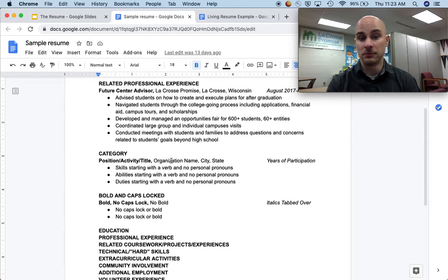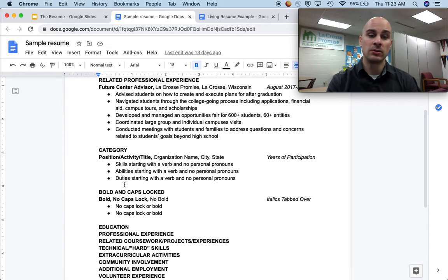The organization, Festival Foods, and you do that in La Crosse, Wisconsin, or if you're working in the surrounding areas, fill that in. Put those years in that you've done, and then you start putting in those skills using a verb, no personal pronouns, the abilities that you have, the duties that you have, things like that. Okay, so that's sort of the information that goes there.